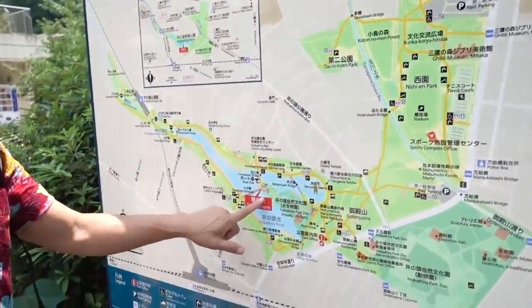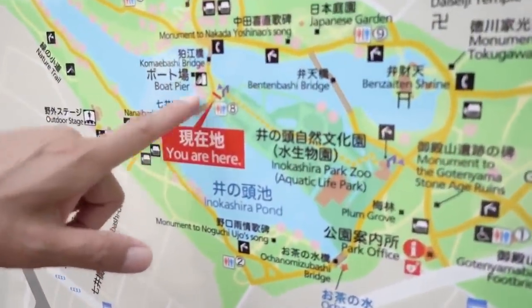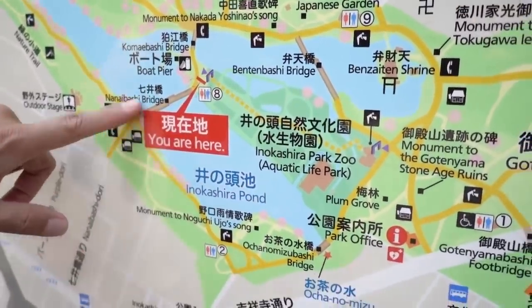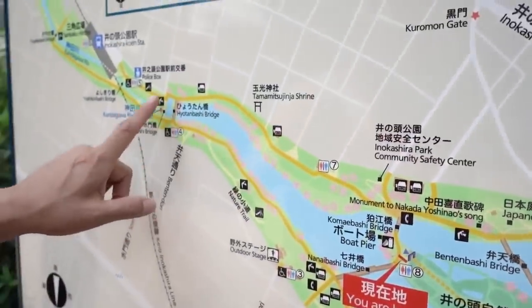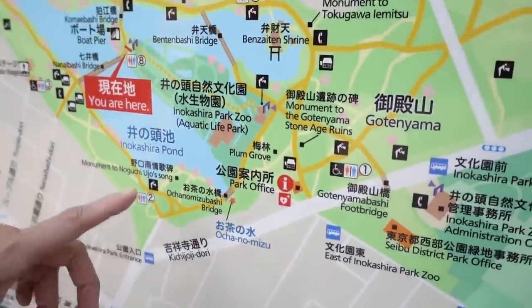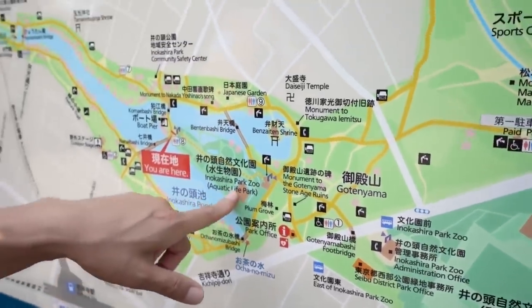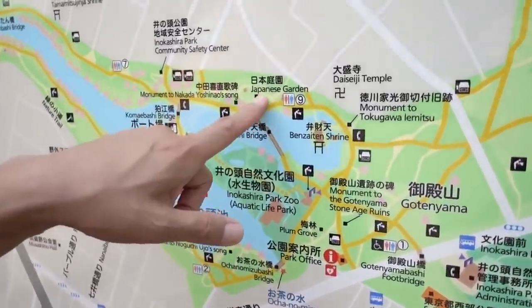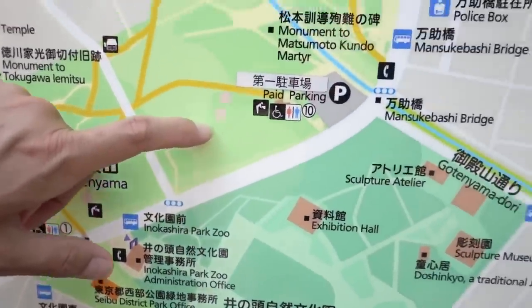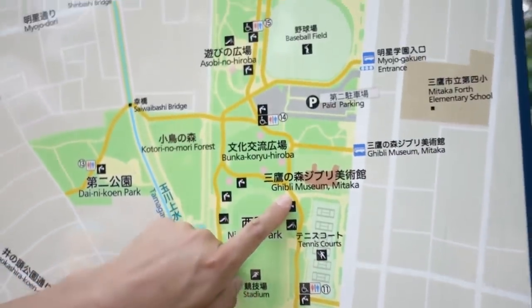So I want to give you guys an idea of how big this park is. So here is a map of Inokashira Park, and we're right here, okay? So this is the bridge I was talking about. This is the boat pier. This is where the vending machines are located. And here is the pond, and this is the continuation of the pond. And here's a nature trail. We have a monument of someone famous. We have the Inokashira Park Zoo, which is kind of nice. And then there's a Japanese garden here. And if you go all the way to this side, you will find the Ghibli Museum that everyone loves to go to.